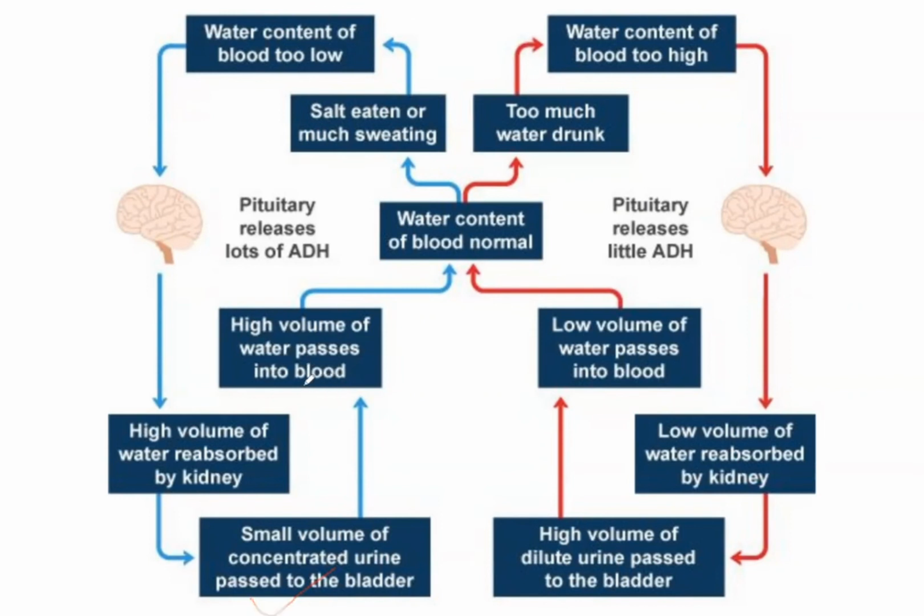When a high volume of water passes into the blood, the osmotic pressure will drop to normal. Sometimes, when the reabsorption of water in the collecting duct is not enough, the hypothalamus will also stimulate us to drink water. Once the osmotic pressure in the blood is back to normal, this negative feedback mechanism stops.